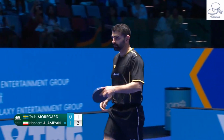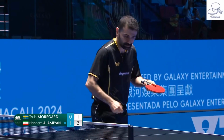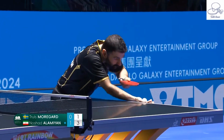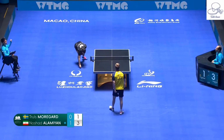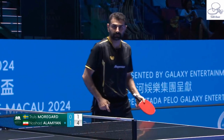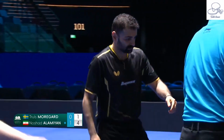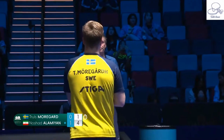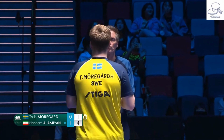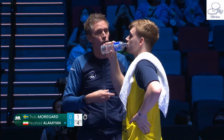Let's have a look. Well, he does it all the time, especially when he's facing a serve. 4-1. Timeout. This is really quite remarkable how he looks transformed, and it's already got Moregard taking a timeout here, which shows he knows that things are not good at the moment. I think he's a bit concerned.